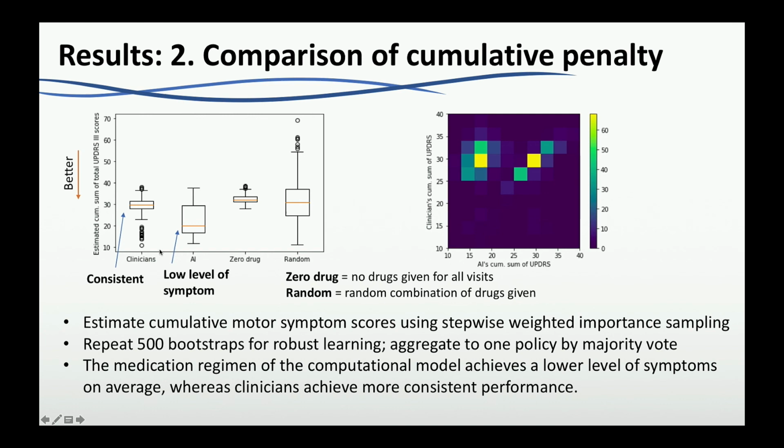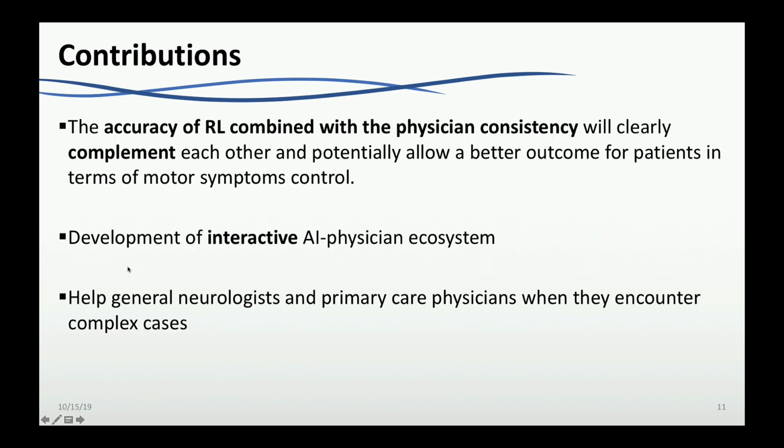So here we think that the AI explores a lot of the action space, and it learns out of the clinicians' practice, the best clinicians' practice. That's why the AI model can achieve good performance compared to the clinicians' model. So we think that we can complement each other, because the AI model achieves a low level and the clinicians achieve a very consistent level. We'd like to combine those two as one system. We think that the accuracy of reinforcement learning combined with the clinician consistency can complement each other, and potentially allow a better outcome for the patient.